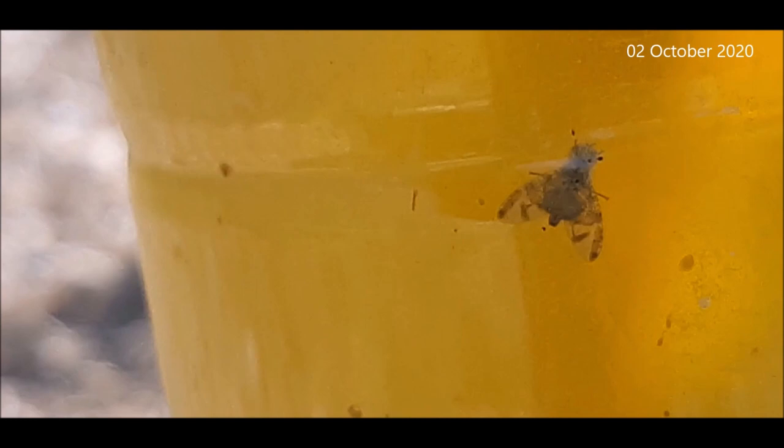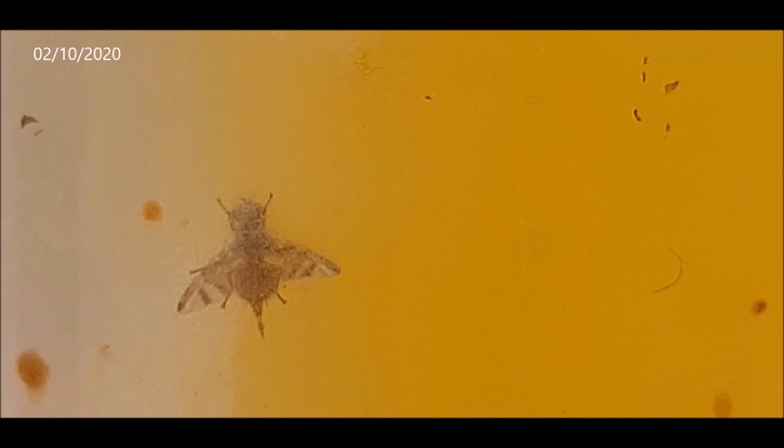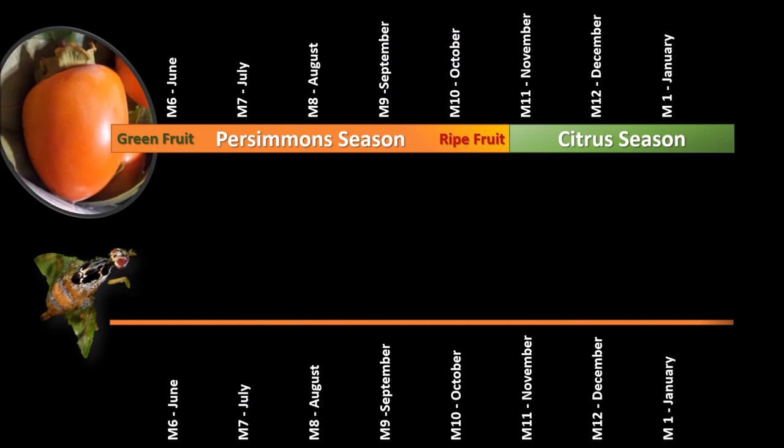Now, the number of medflies increased noticeably starting early October. We also caught other new suspect flies that raised our doubts to the possibility of another offending fruit fly. So we made a graph of our trapping data to see if we can place the medfly on the persimmons crime scene. Since the medfly crosses over to target both seasons for persimmons and citrus fruits, we made this graph to cover the seasons of both fruits in Lebanon until January.